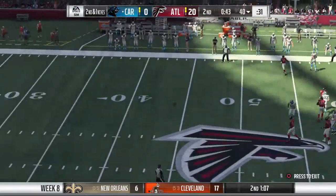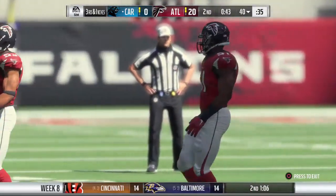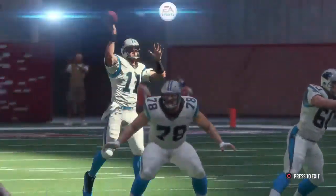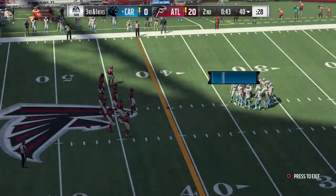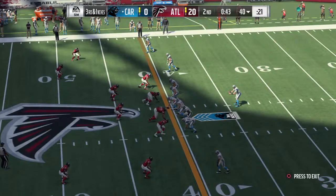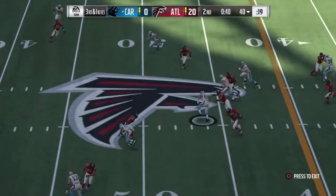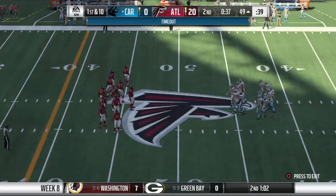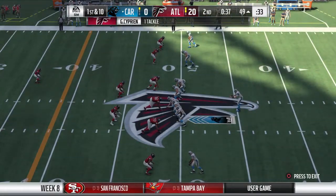From the shotgun, he'll look to throw. Throwing over the middle, but it's incomplete. The offense on 3rd down tonight, it's been a problem. Just 1 for 7 thus far. Back to throw here. And it's a short one here, complete to the tight end. Now whistles come in. We're going to get a timeout here by the offense, as the clock will stop with 37 seconds to play in this first half.